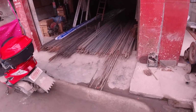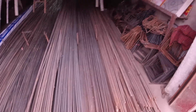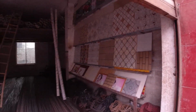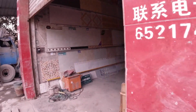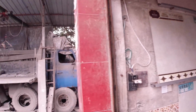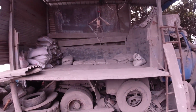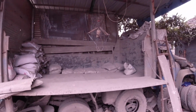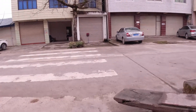And they also sell, I think these are obviously used in construction, aren't they? Tiles, PVC piping, more tiles. I think this is a cement mix, and there's this little machine to pick them up. People come and pick them up here.